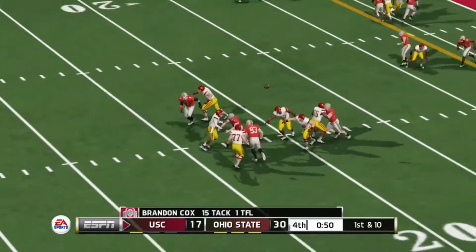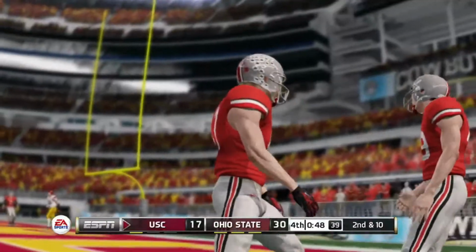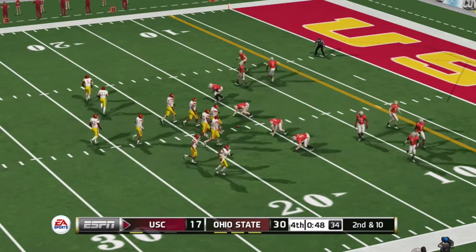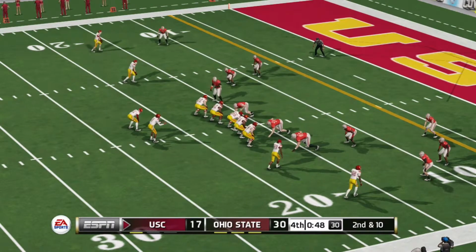Burks to throw, 4-man rush, taking a shot, back corner, incomplete. Well, there's just nothing there. I mean, he's looking for the end zone. Obviously, we're under a minute here. They're down 13 points. They've got to get 7, but Ohio State is making them work for it.